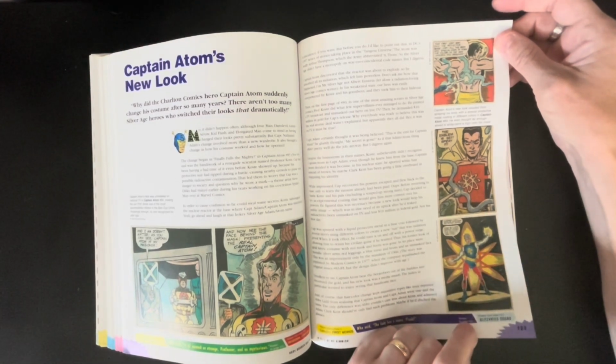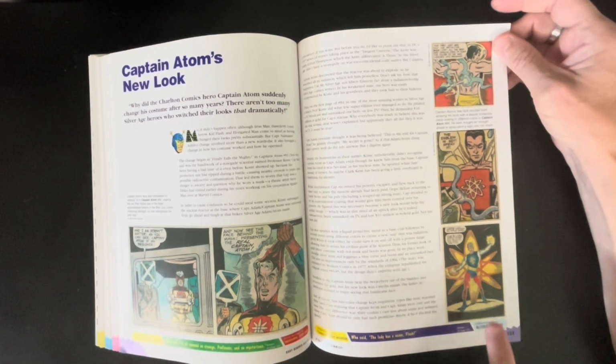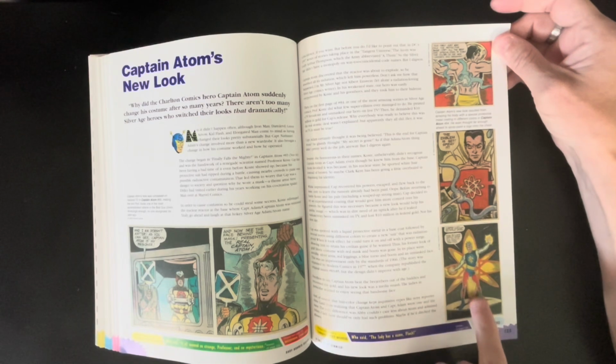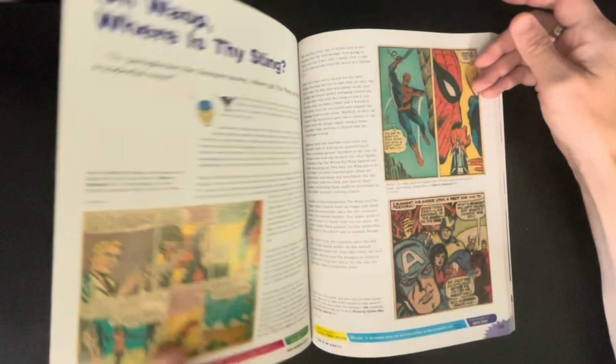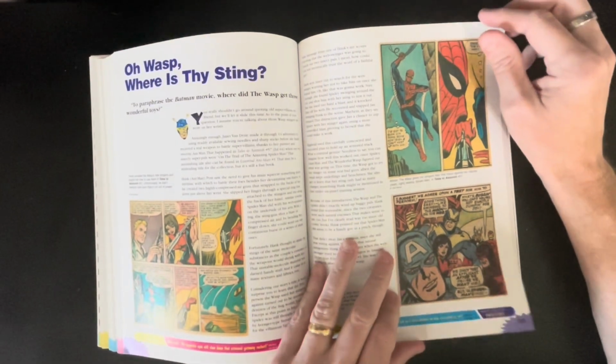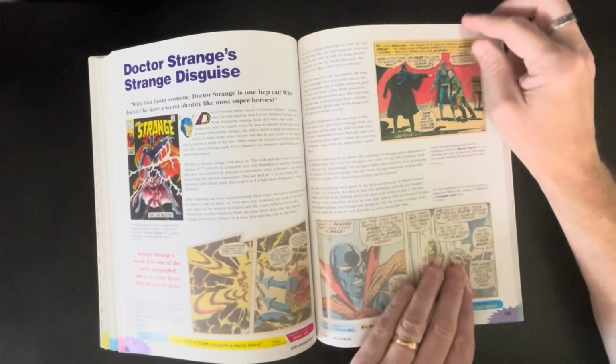And of course, I love the all chrome look. My buddy Bart Sears, I think, drew the best Captain Adam. I would love to have seen Bart draw him in this guise and this guise as well. Oh, Wasp. Some secondary characters.